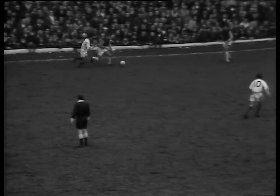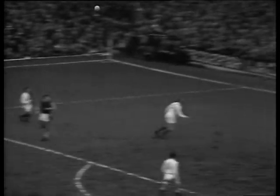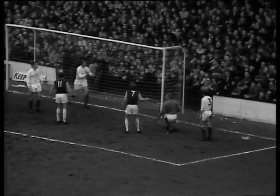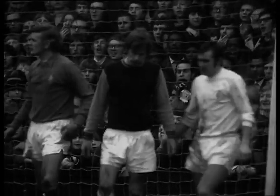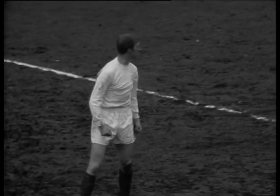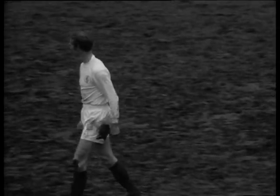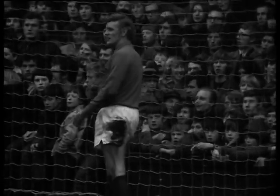Lampard and Hurst. Well, using his body there to good advantage for West Ham, and Eustace right up there, and Cooper and Redknapp. Oh, in on the blind side of Cooper without seeing it. And Jack Charlton is giving his defence a fair bit of stick there. I think he's saying to Sprake that you've got to call for it. And certainly Sprake was rooted to his line, and Cooper had no idea.